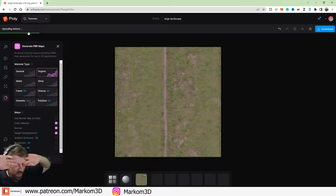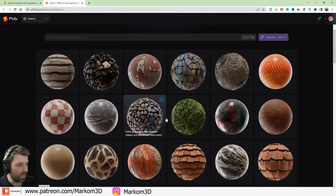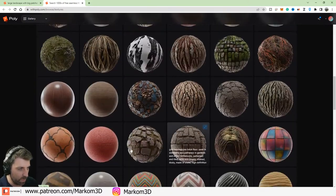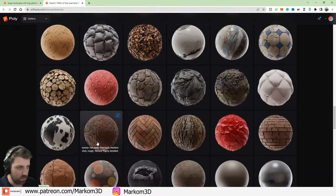So, yeah. Poly is a tool where you can create AI-generated seamless textures. That's why I've just opened it up and gone to town. This is some of the stuff that other people have made. Oh, is that salmon? That's cool. That's freaky. Is there anything else I can steal on here while the other one's loading?